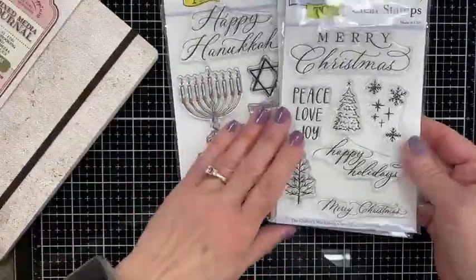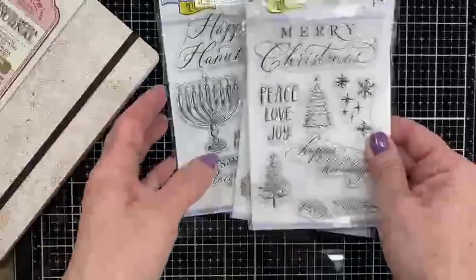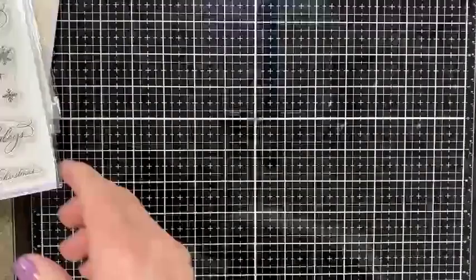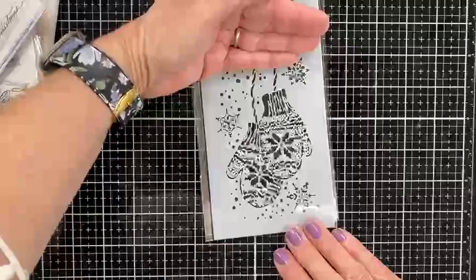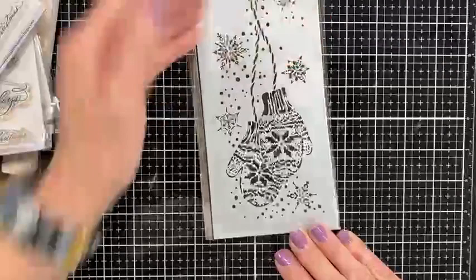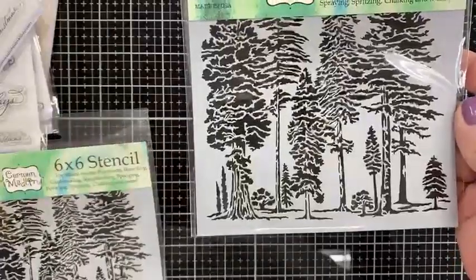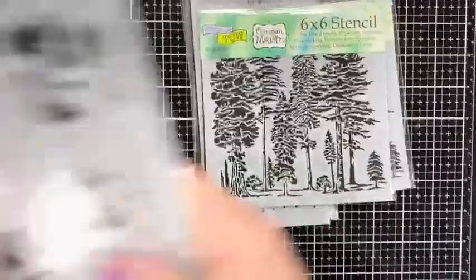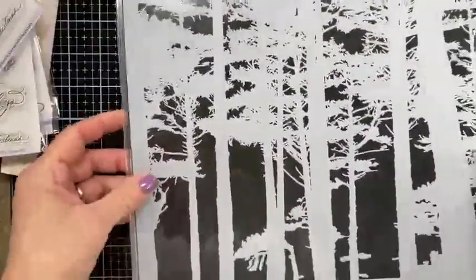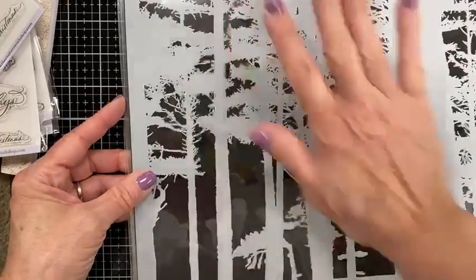So we have some beautiful calligraphy Christmas word stamps and a Happy Hanukkah. Some news, this is a slimline stencil, but remember, once again, you could just use it partially. And I love this kind of tree background. For those of you that like larger areas, we got this beautiful tree stencil. You could do this and actually frame it. How beautiful that would be.